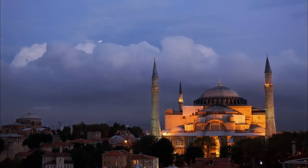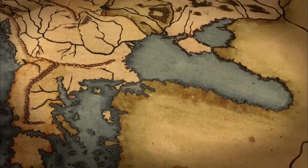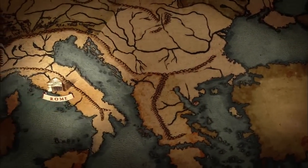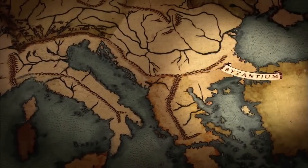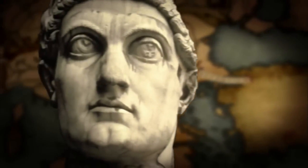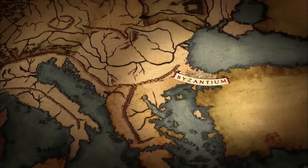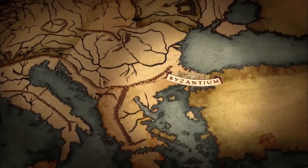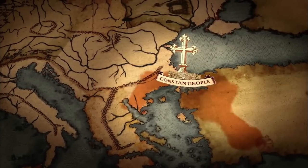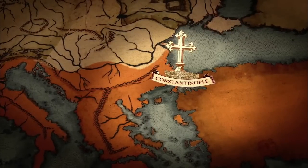Who built Hagia Sophia and why? Hagia Sophia is built at a major crossroad in history, the decline of the Roman Empire and the rise of the Byzantine Empire. In 324 AD, after Rome is ravaged by civil war, Emperor Constantine establishes a new capital in the city of Byzantium. It's renamed after him. He embraces a new religion, Christianity. And Constantinople becomes the center of the Byzantine Empire as Rome fades in importance.